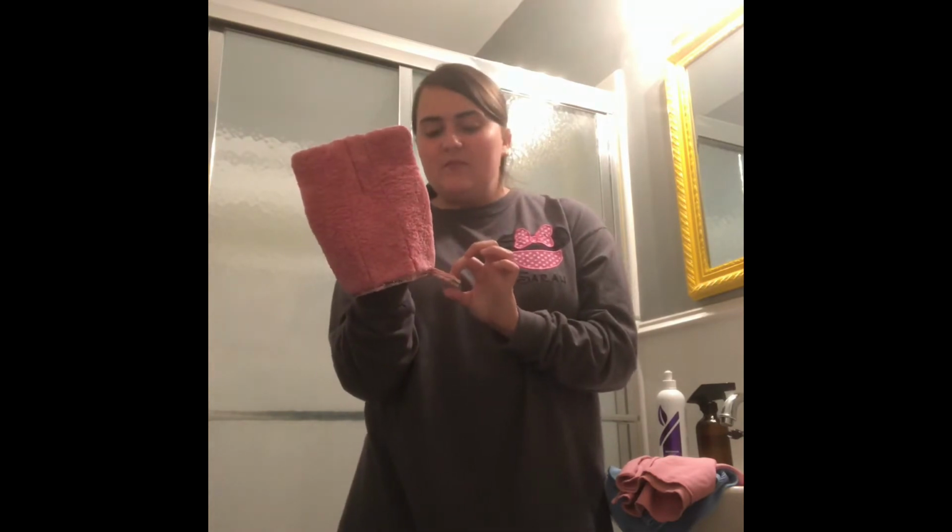I actually have it hanging in the shower, and every time that Blake and I, either one, are in the shower, we both tend to just slide it on, and while we wait for a shampoo to soak in, we're actually cleaning while we shower. So that's the weird thing we do. But I absolutely love this thing.